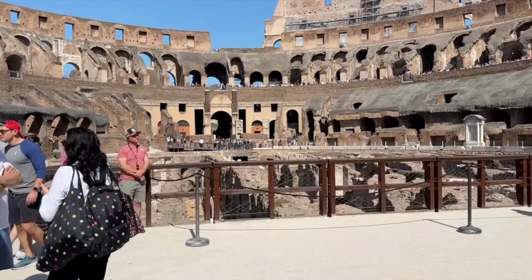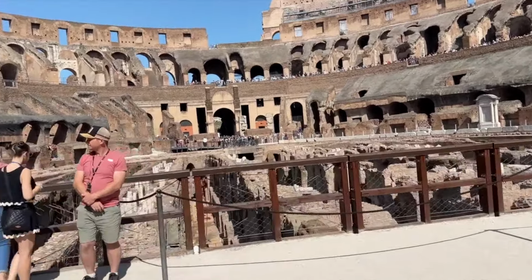You get to see the seating, you get to see the structure, you get to see what the inside of the Colosseum looked like, and you can take pictures and video to your heart's content. I think this is a really great visit for those of you who just want to see the inside of the Colosseum, get in and get out.